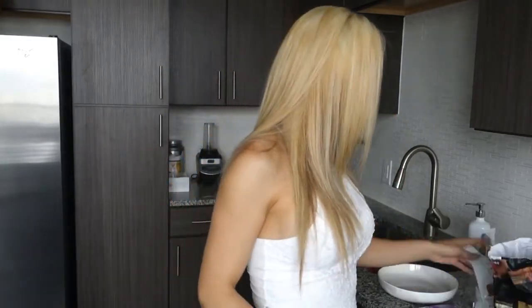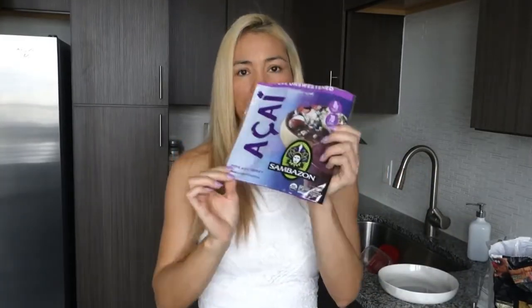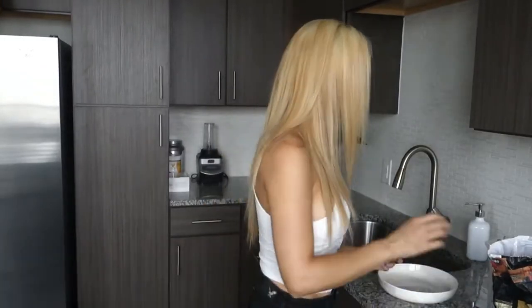So that's going to be the main ingredients today. If you can buy everything organic, that would be better. So if you can see, this is organic, non-GMO. So if you can, try to buy everything organic.